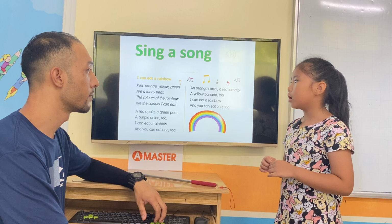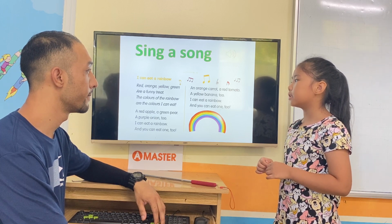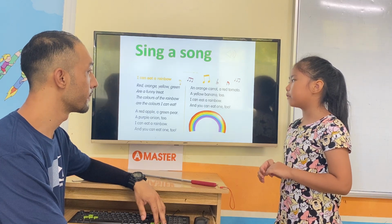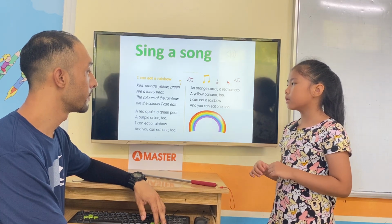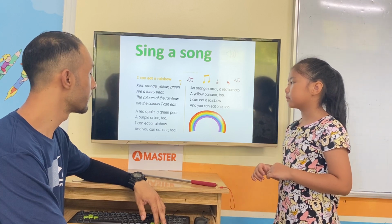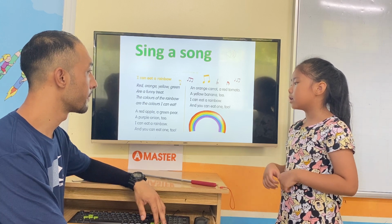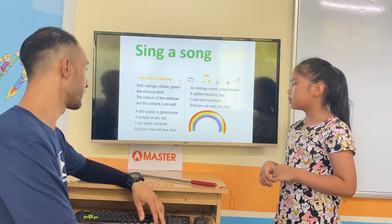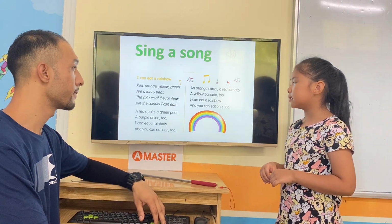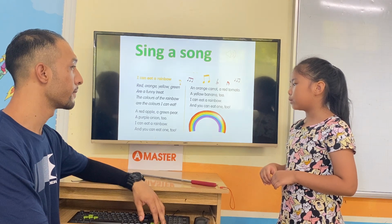Red, orange, yellow, green are a funny treat. The colors of a rainbow are colors I can eat. A red apple, a green pear, a purple onion too. I can eat a rainbow and you can eat one too.